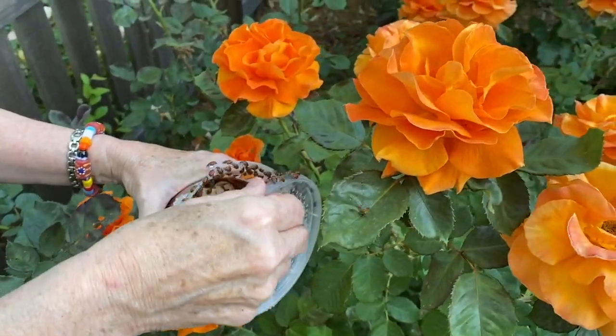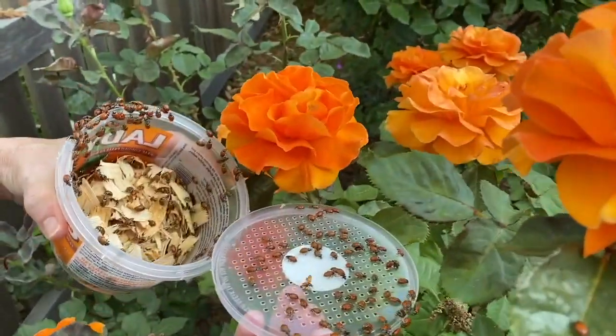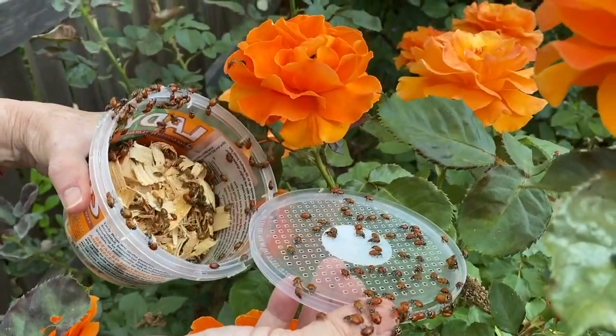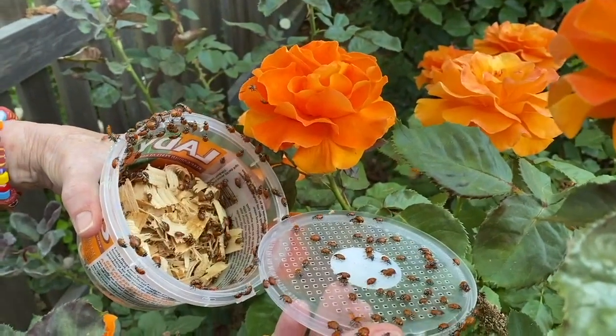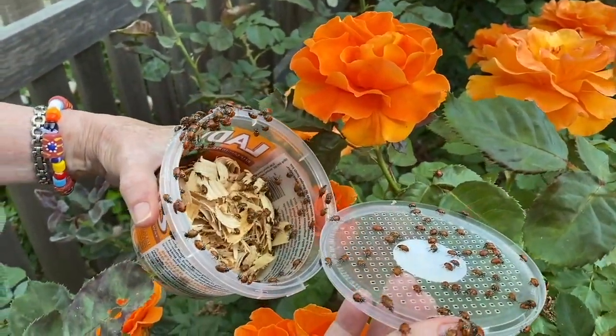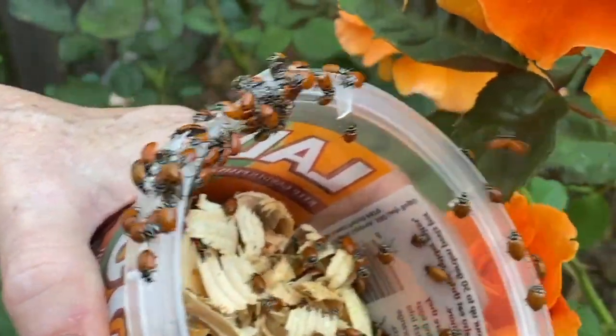I went and got lots of ladybugs. I'm letting them go in my mom and dad's rose garden. Ladybugs are so good at helping gardens to grow and keep flowers healthy. I think they will be very happy living here. Here we go, ladybugs. Maybe you can find some ladybugs in your yard.